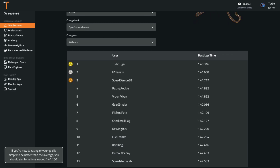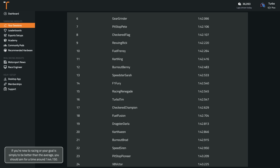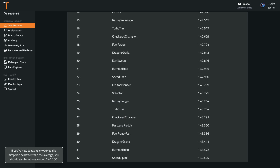If you're new to racing or your goal is simply to be better than the average, you should aim for a time around 1:44.2. Wherever you are in your sim racing journey, if you're wanting to get faster, you can record your laps with Track Titan and compare them to professionally driven laps.